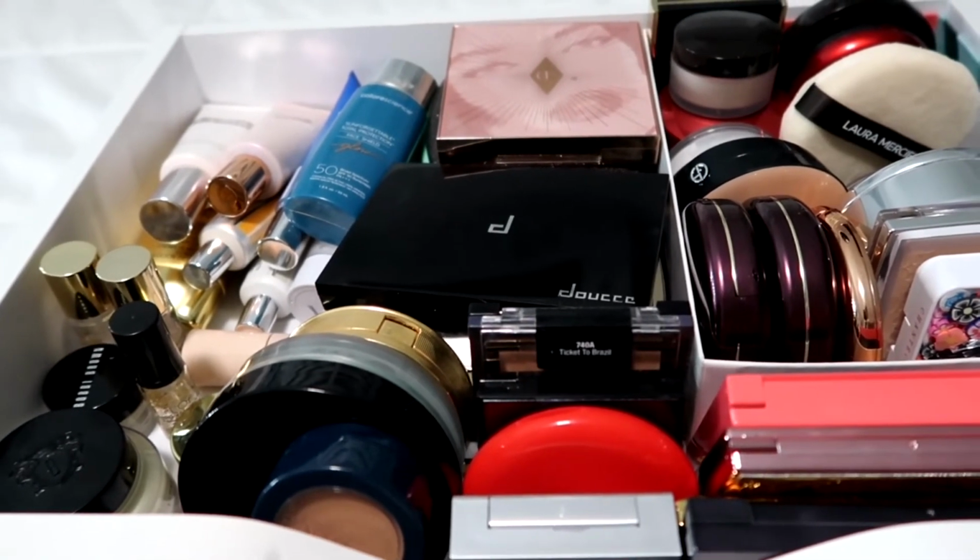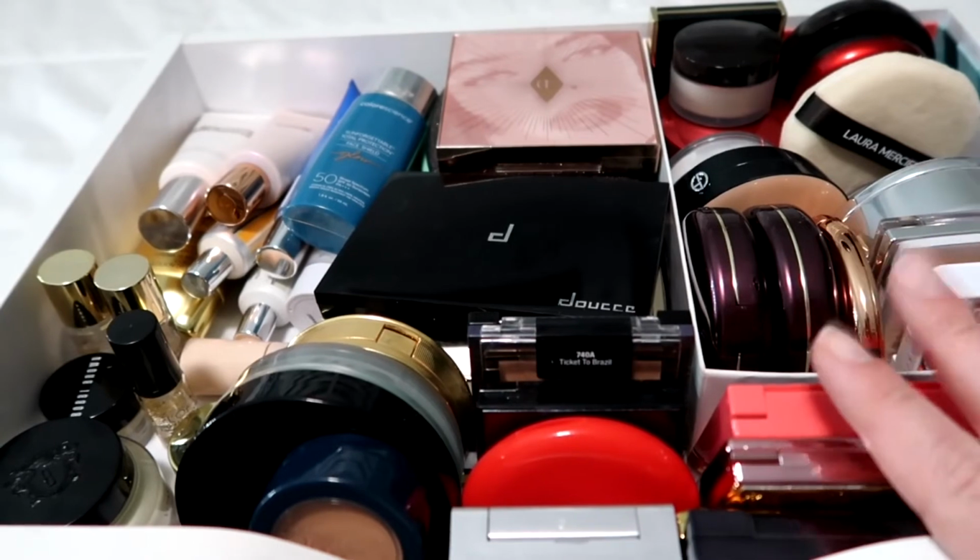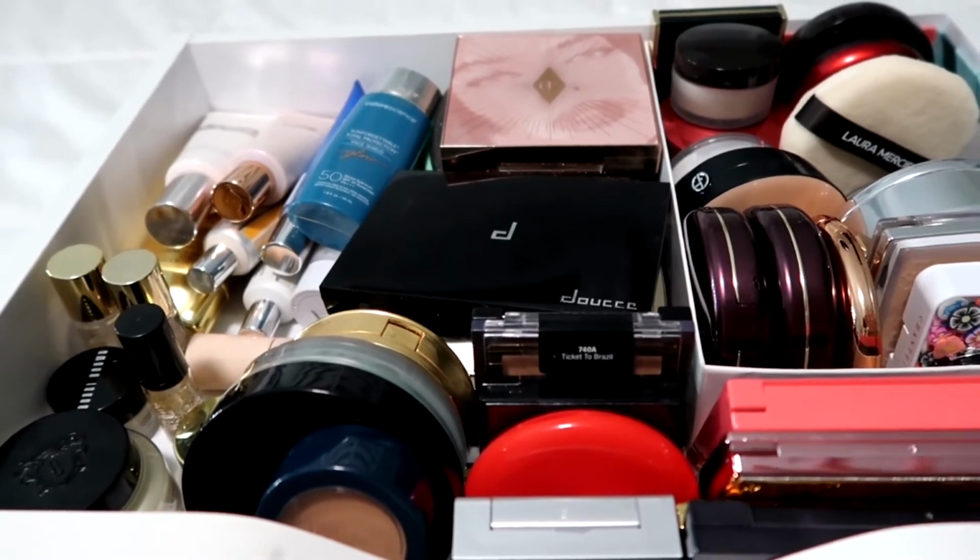Sometimes if I don't see the items, the products, I forget that I have them. So I'm glad that I'm able to organize this.